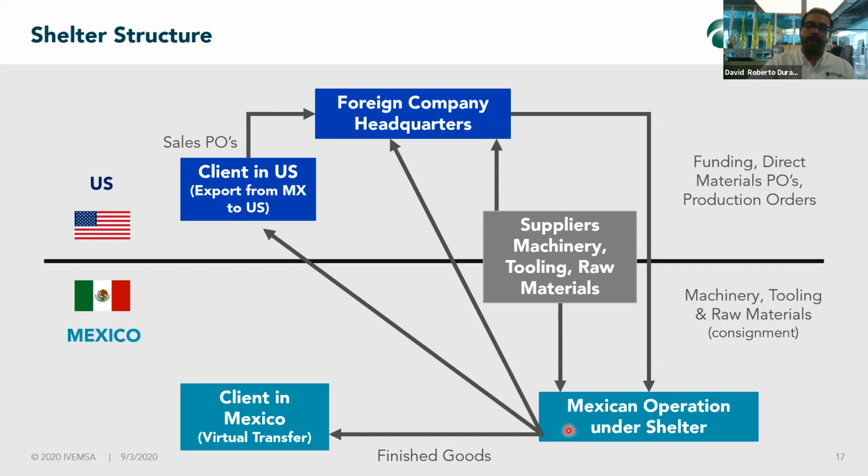It's up to you. But once you have finished goods manufactured in Mexico, you can ship either directly to your client in the US, you can ship to your warehouse or to your headquarters in the US, or you can basically ship to your customers. If you have IMMEX customers in Mexico, you can ship directly to them. This is how you close the loop of your temporary imports once you ship your products outside of Mexico or directly to your customers in Mexico through a virtual transfer. That's how that operation is called. By doing that, you will be in full compliance in Mexico, okay?